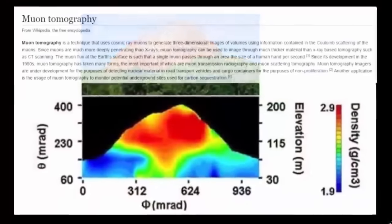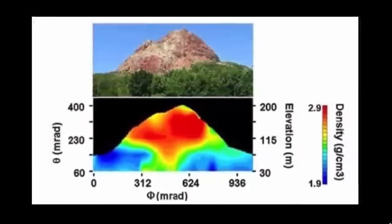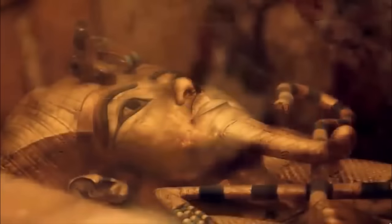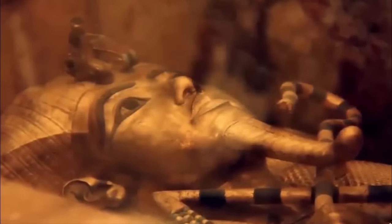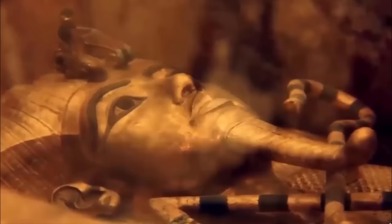Next, the researchers intend to use cosmic particles called radiographic muons to create a 3D reconstruction of the pyramids of Giza in an attempt to map all the secret chambers and passageways within the pyramids. We will keep you posted on their future finds.